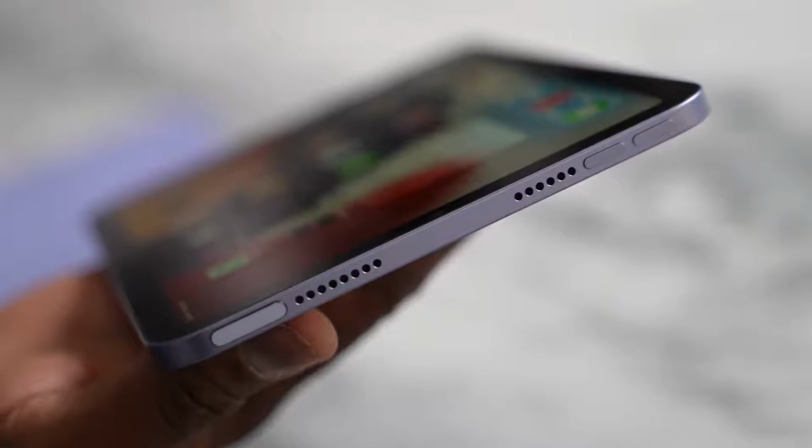Now, the way your iPad mini is structured is you have the power button, which also doubles as your fingerprint sensor. And honestly, I have missed this on the iPhone, and I'm glad to see it here. I like the setup, even though it felt a little bit off that the volume keys are also on the top. But it makes sense when you're watching things, of course, in landscape mode.